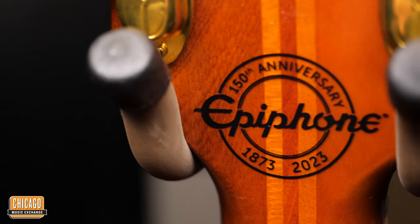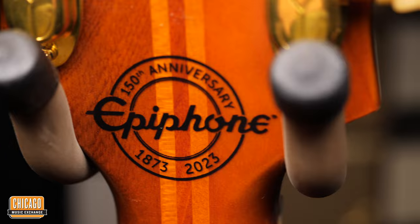Five-piece maple mahogany neck as well. That's beautiful, a great looking neck. Look at that. I didn't even notice that. That's some tasty work there. Gorgeous.